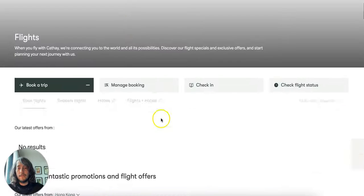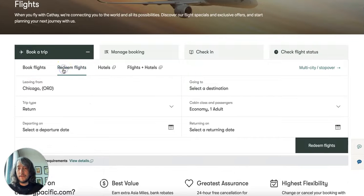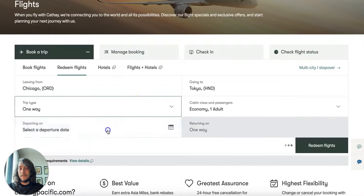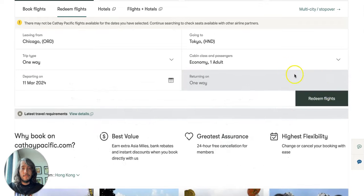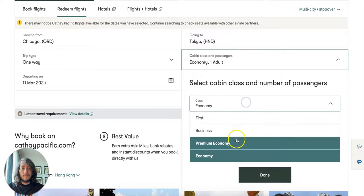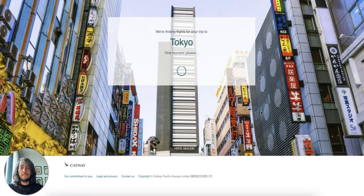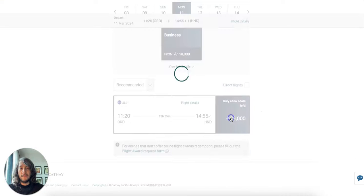Let's see. Flights, redeem flights. So we're looking for that points mode, right? So same thing. Chicago to HND, one way in this case, March 11th. We can put business. All right. So here it is, 89,000.